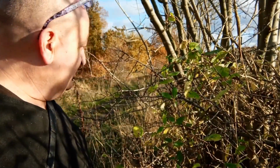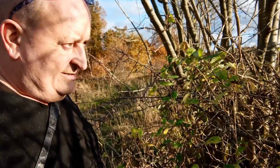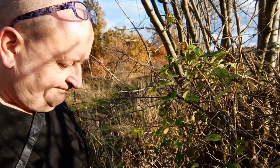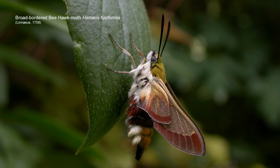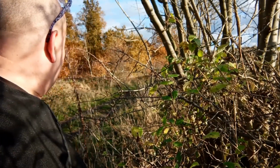This is a good distance away from other areas of Clipston Old Quarter where the moth was found in May and June. This marks another site for it here. It's absolutely perfect for it, and I'll show you why.